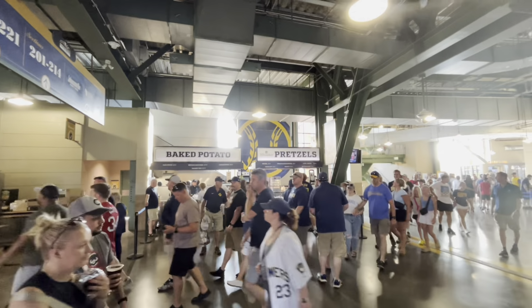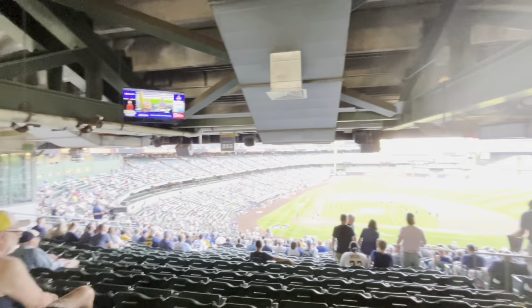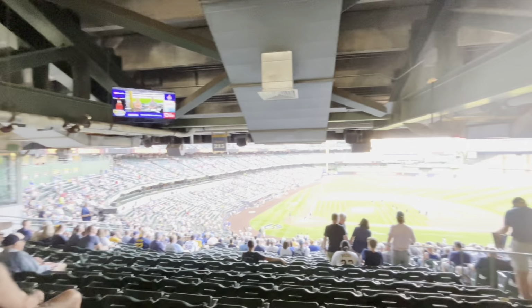A bunch of other options they have here. Right next to the press box here on the second tier. Beautiful view, as they're still setting up pregame.